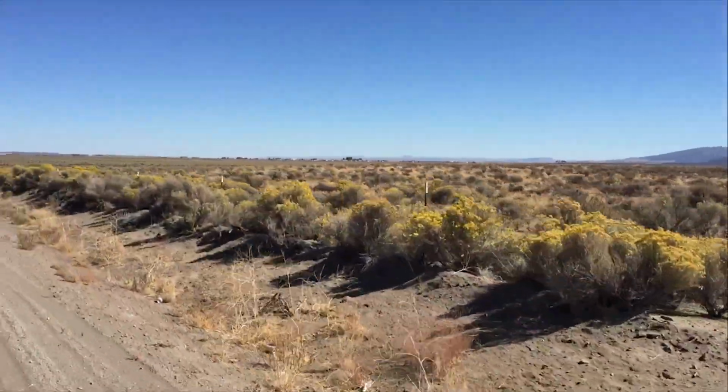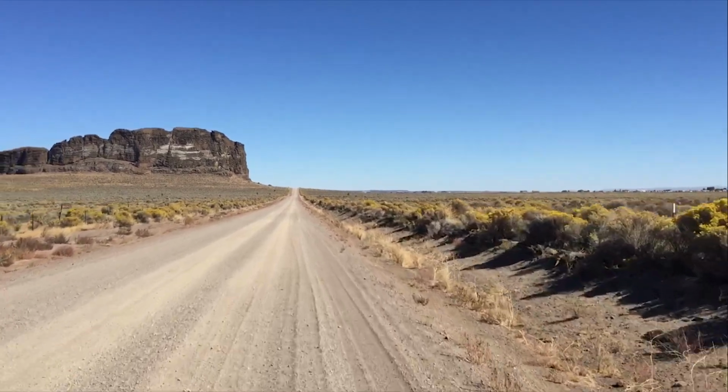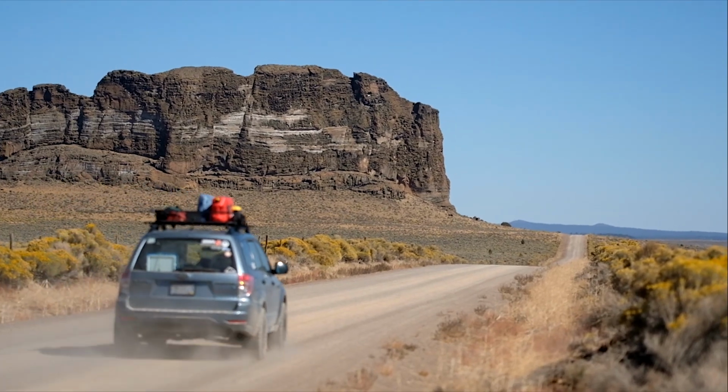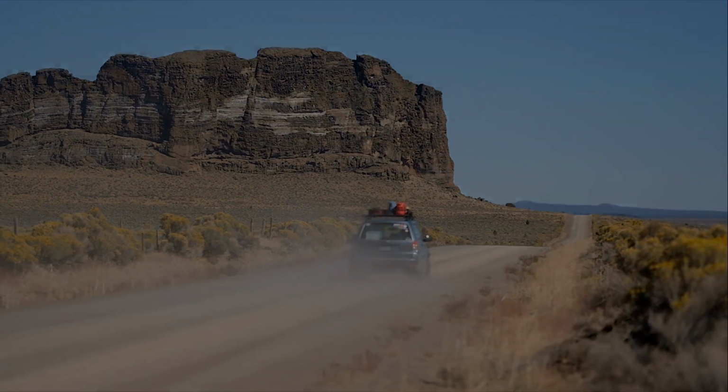Fort Rock itself is remarkable to see, towering above the otherwise flat desert, similar in height to a 20-story building at its tallest point. It's visible from miles around and was used as a navigation landmark by wagon travelers back when, well, people traveled by wagon.